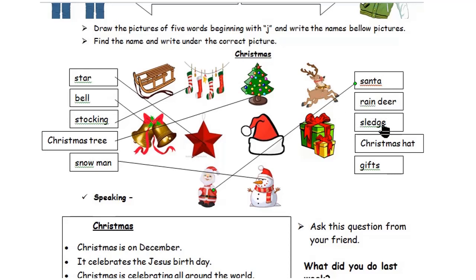Can you see the reindeer here? Yeah, let's match reindeer with the word. Reindeer picture. Okay, next one, children, sledge. Sledge. What do you think is the sledge? Here, this is the sledge. Santa Claus's cart is the sledge. He goes in this one. Reindeers pull the sledge. We'll see.